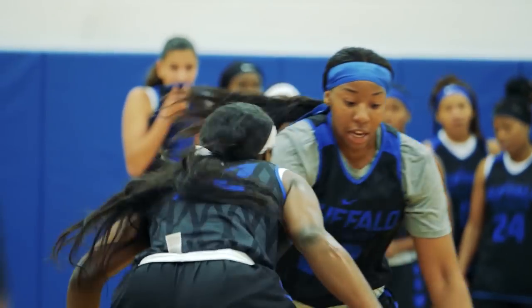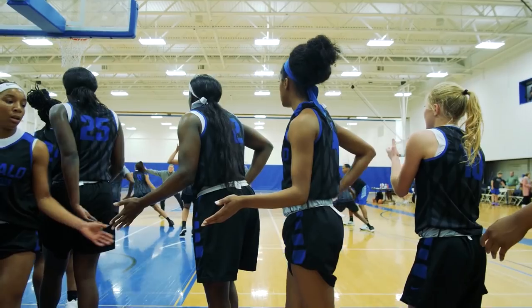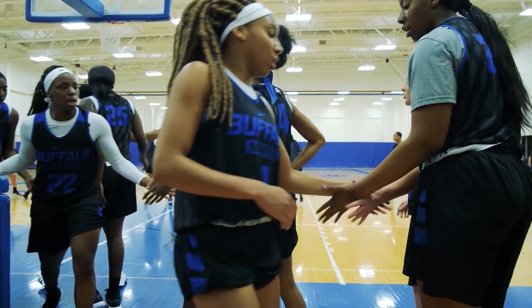This year, we want to make it further. We want to get to the Final Four. We want to prove that we belong out on that stage. Coach Jack is a phenomenal woman. I have phenomenal teammates. Everybody here wants to work, and it's just a lot of motivation in the atmosphere. Like, we all want to go further.